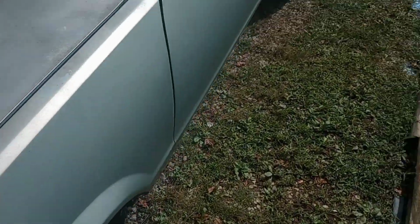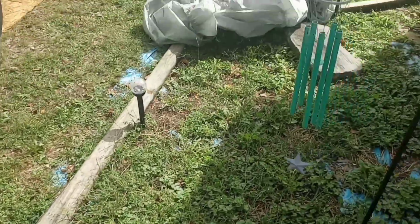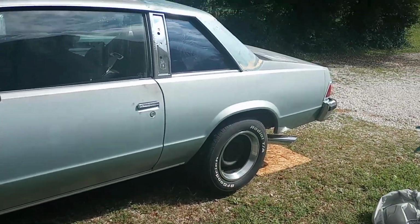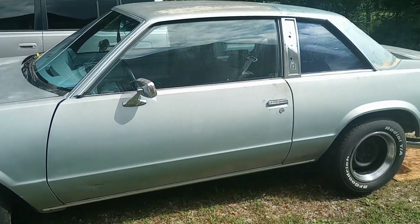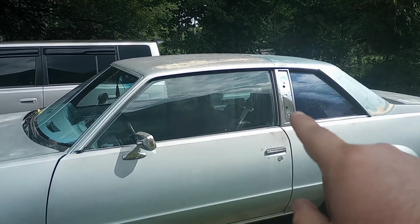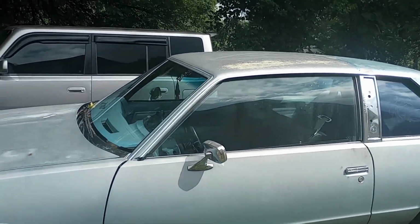This car, straight as an arrow too. This is mine. It would be my daily. I do have the back center caps. I just haven't took off right now. But love the car. It's definitely coming along. I do have the piece that's missing right here for the chrome. It's in the trunk of the blue car.